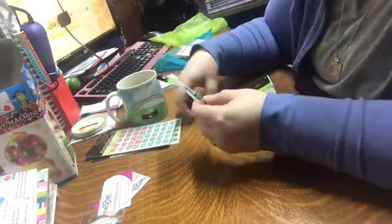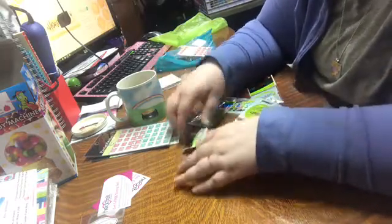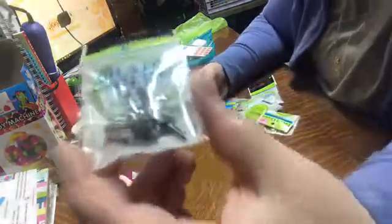So just some brads. Their clearance bins were a mess. So you really had to do some rooting to find anything really cool. I grabbed these brads, which I thought were really cute for gardening themed things. They've got little, I think, trowel or shovel.